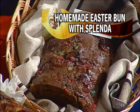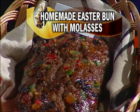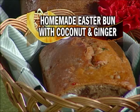Over here we have a bun, and the sweetener used in this bun is Splendor. Here we have a bun that we use molasses in. Beautiful flavor, excellent texture. Over here we have a yeast bun. And this is one of the buns I really like to make. Over here I have a coconut ginger bun.